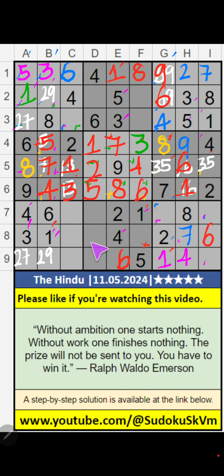8th grid. Column D, we have 5. So 5 can't come in the cell. 5 is confirmed here. Then 8 is here. The 8th row, only 1 number is remaining, 9. 9 is confirmed here. Then 8th grid, 2 numbers are remaining, 3 and 7. It will come in one of these cells. We will confirm later.